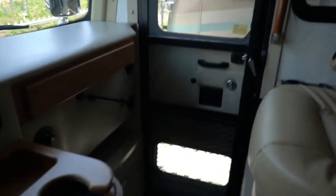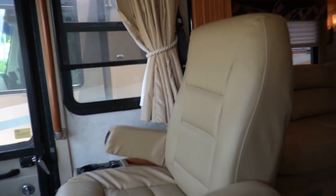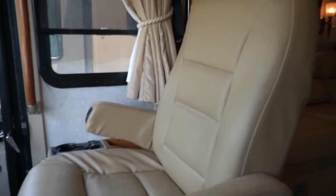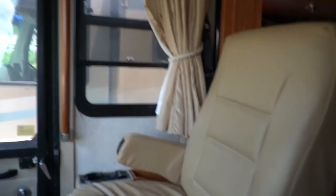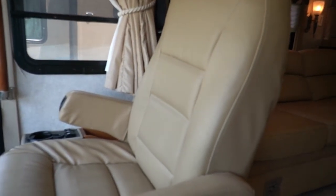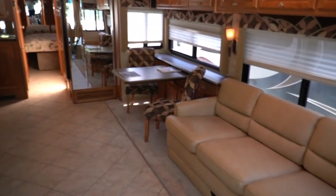Turn around here. The passenger seat is a recliner. Leather looks great. Power, of course, drivers and passengers. You know, this is a higher end coach. Now, it's not their top of the line model, but it's a medium line model. The MSRP in '07 was $213,000 and change, plus whatever options were added to it, like the satellite system, the full body paint, etc.